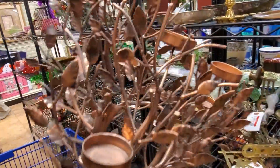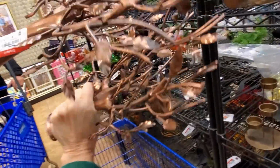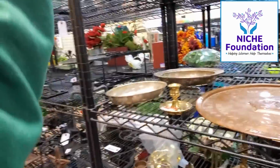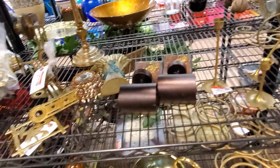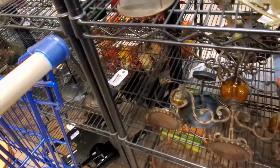I really liked this candle holder. Really super duper liked it. I have a thing for trees. A tree is part of the Niche Foundation logo. But then I thought I have absolutely no place to put that candle holder, so I did leave it behind. It was $12.99.